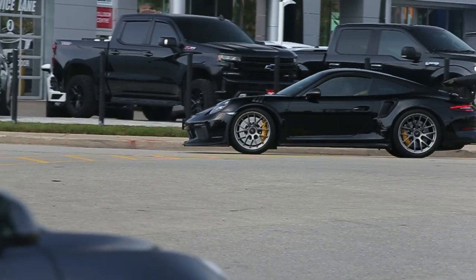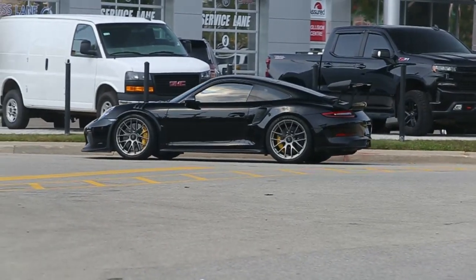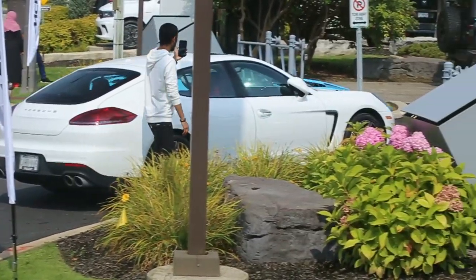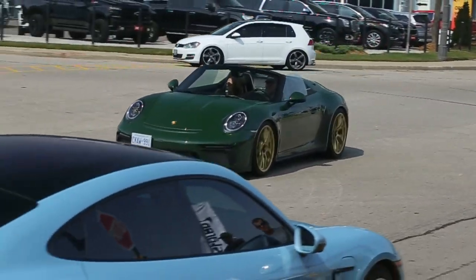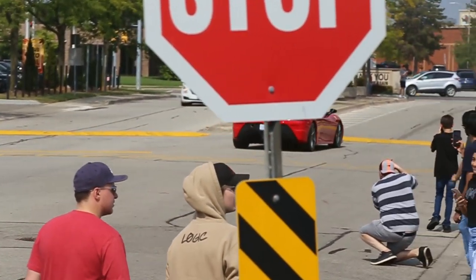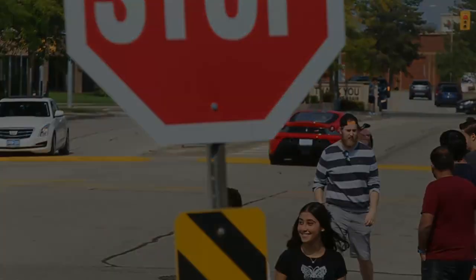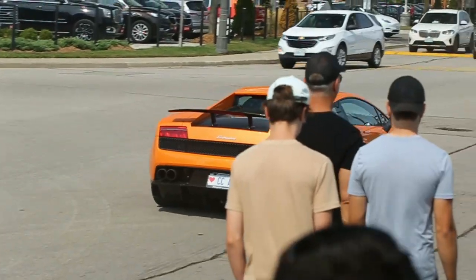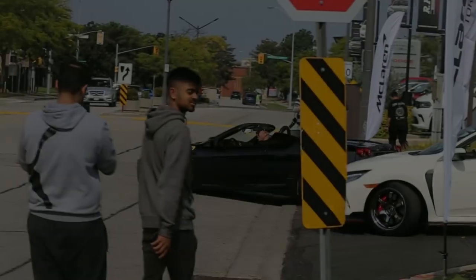Okay, I'll stick around till the 92. I mean, last year they brought a Senna. Is that the orange one? 6.5 LT. I think I saw this one downtown, if I remember correctly. All this Father's Day, you guys. British Racing Green Speedster on gold wheels. That is so... Shoot. That's sick. Super Leggera, I love that. That's sick. Second gen, too. That's sick. Straight pipe, dude.